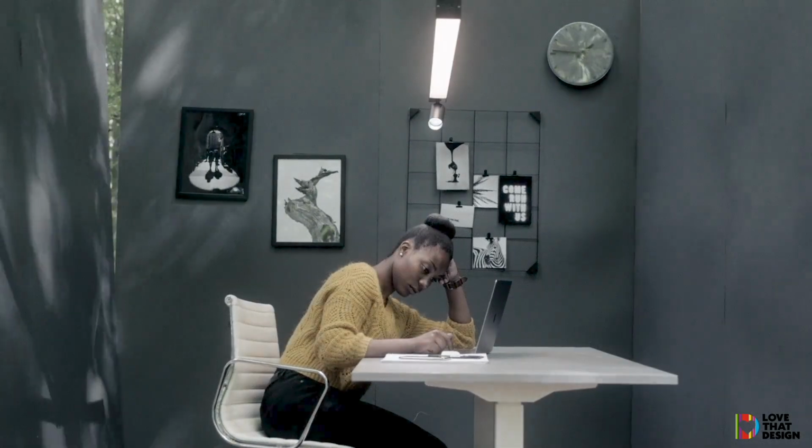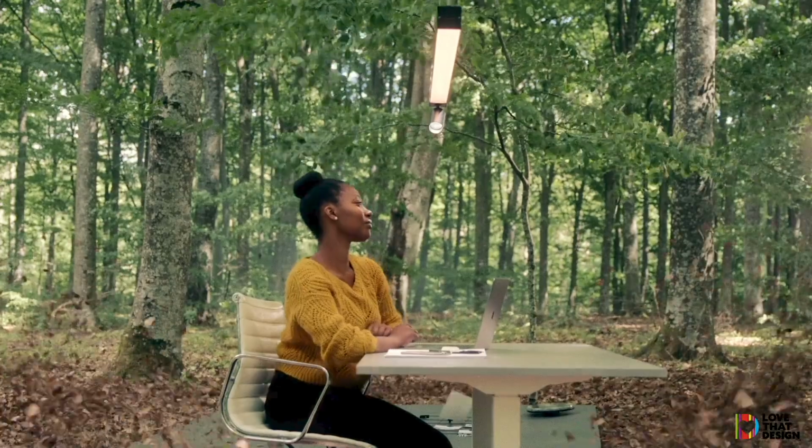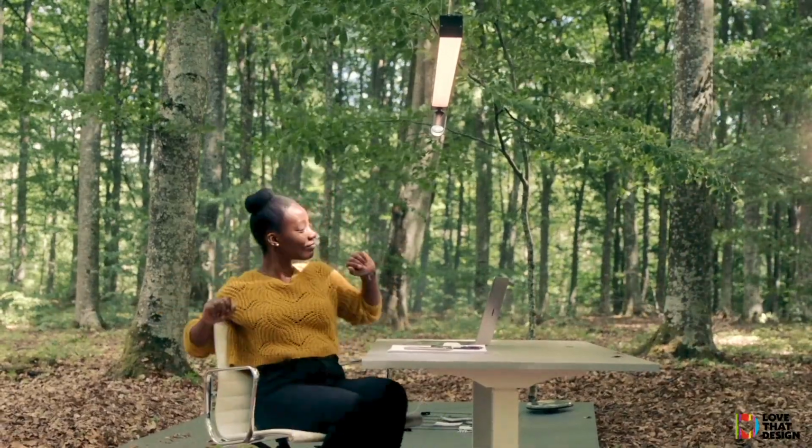The fact that it's dynamic lighting, giving you the opportunity to experience a beam coming through the window with the perception of the sky above you, that's a winner. It does provide a broad-based application for different types of offices.